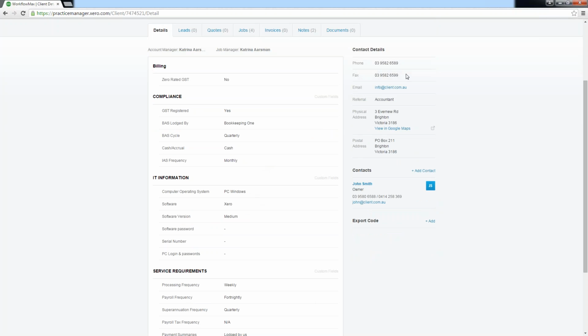We can then add our contact details onto this client profile. So obviously we're going to have the client's details, the owners of the business. We can put in the accountant contact details. There's other contacts that we might like to capture, like their mentor or their business advisor or bank managers, anybody that you might communicate with, we can add contacts there.